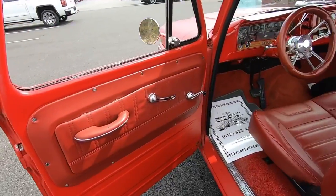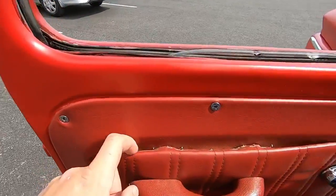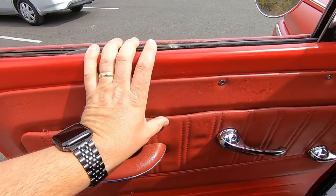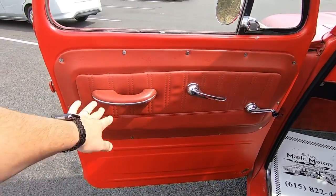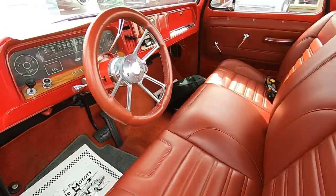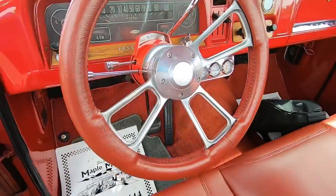We're gonna look around the interior before we take off. The door panel's hanging a little bit on top. That should be an easy fix for anybody that does upholstery. But it looks like it's already been replaced there. The seat is beautiful. Same with the steering wheel, it matches.